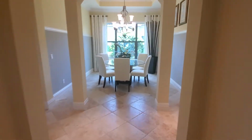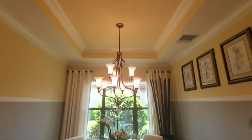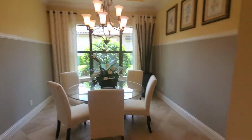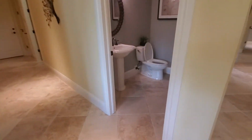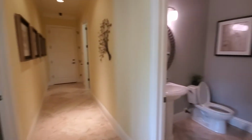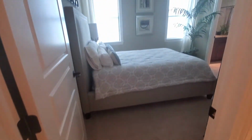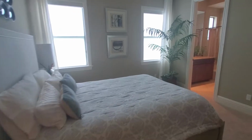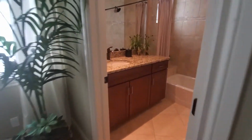As you come to the right, directly ahead is your dedicated dining space here. Again, with tray ceiling. And just off that, you've got a little hallway here that has your powder room. One of 2 guest bedrooms, so here's one of them here. This one is an ensuite, so you've got a full bath. It's really nice.